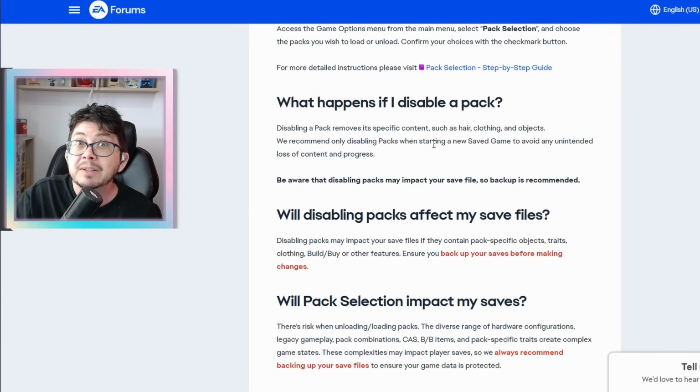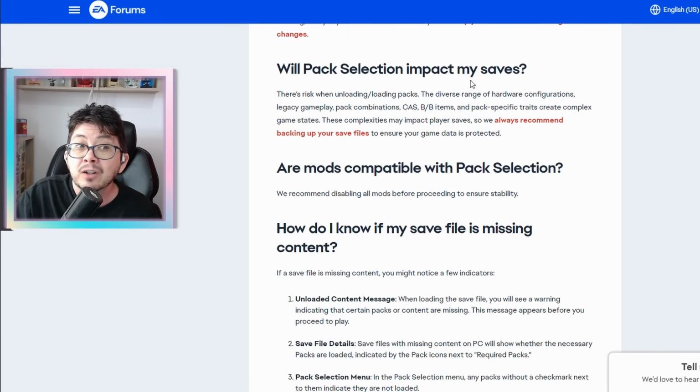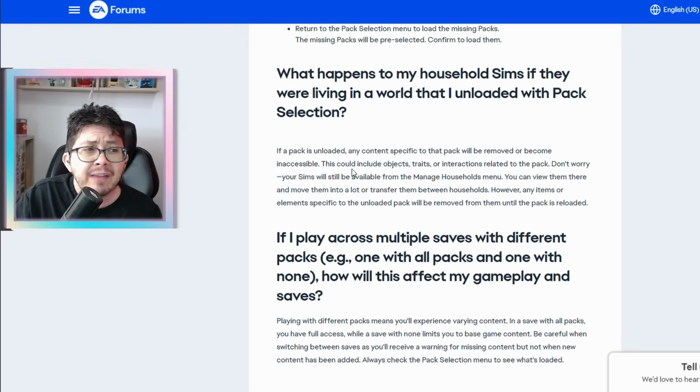Disabling a pack removes its specific content such as hair, clothing, and objects. Disabling packs will impact your game files if they contain pack-specific objects, traits, clothing, etc. And there is a risk when unloading or loading packs that it might impact your saves, so they always recommend backing up save files. They've mentioned this several times, so yeah, back up your save files before you use this pack selection feature. If a pack is unloaded, any content specific to that pack will be removed or become inaccessible.